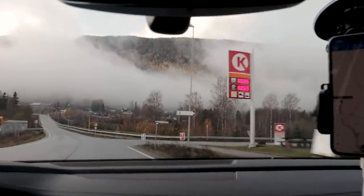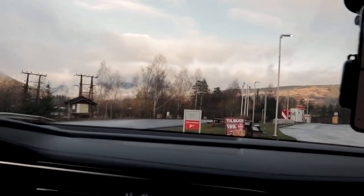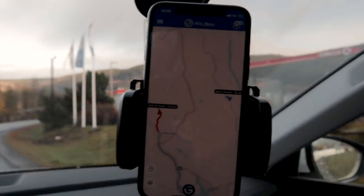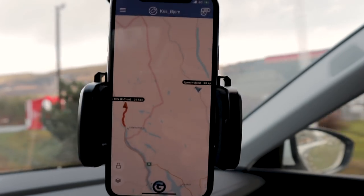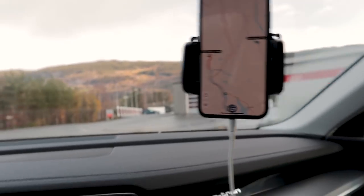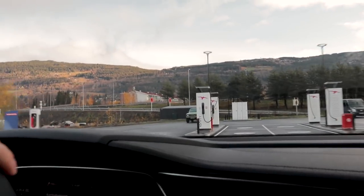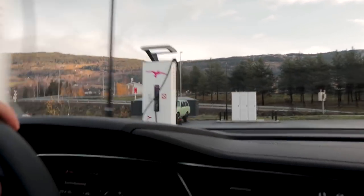Okay, first charge stop, guys. We are now at Ionity here in Øyer, and let's see if we can find this Ionity charger. This is what it looks like. Bjørn and I are about neck and neck. I think he's a bit ahead of me because this route, as we spoke about, is a bit longer than the route he's taking. Here we have the Ionity chargers, and let's hope that we have no problems at all.